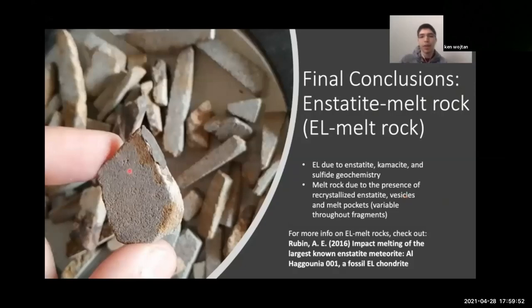There are also vesicles scattered throughout the sample. And of course, you have melt pockets of varying abundances in different samples. That tells you this sample was incompletely melted.